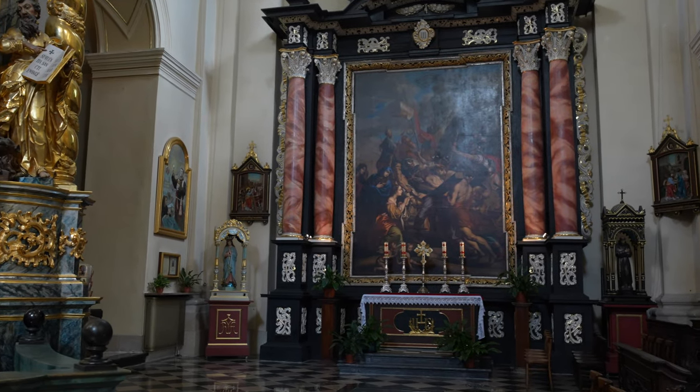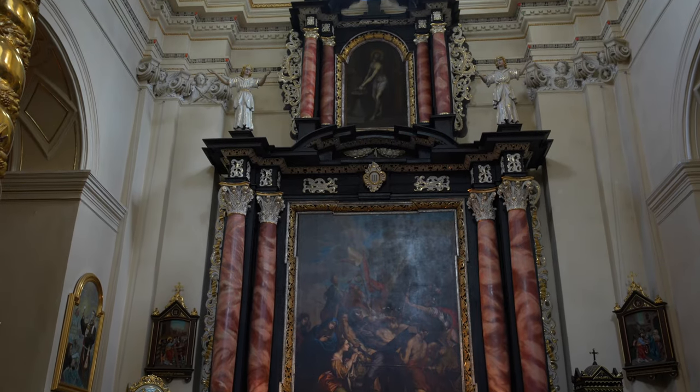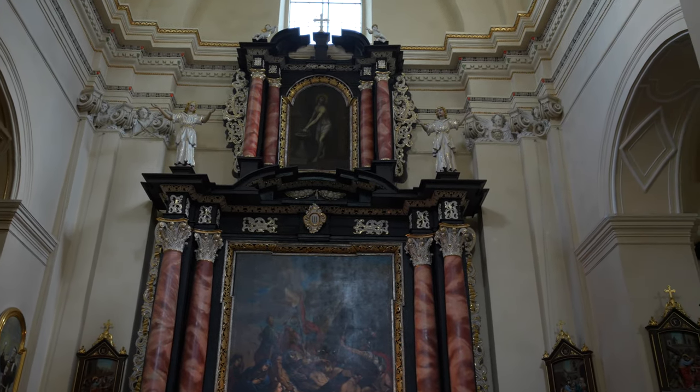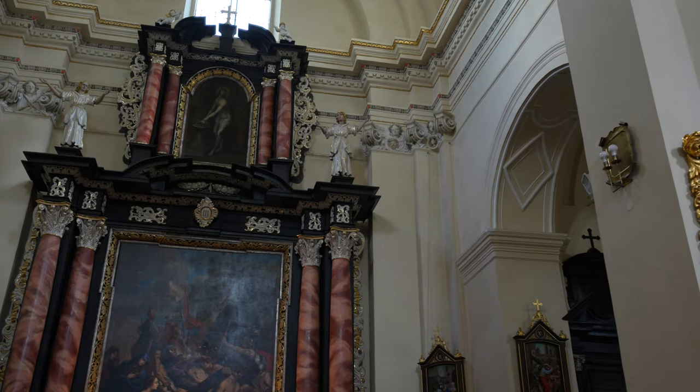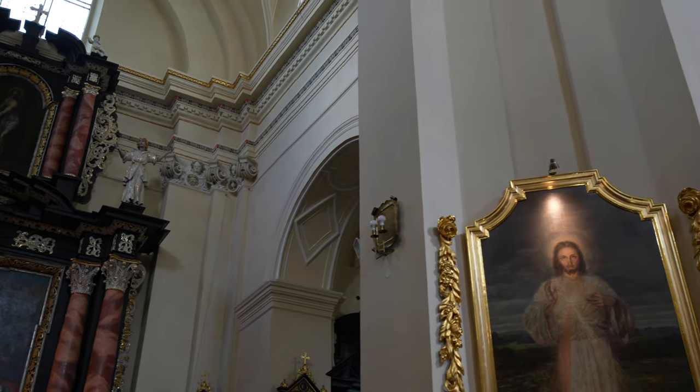The church is generally open to visitors, and its interior is often accessible for tourists and worshippers alike. Visitors have the opportunity to admire the Baroque architecture, explore the interior decorations, and appreciate the religious and cultural heritage associated with the church.